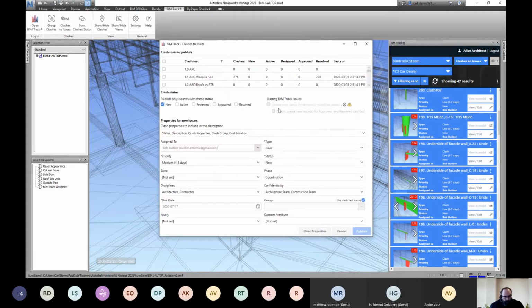The other thing that comes into play is once we've done that, you'll see right here this existing BIM Track issues. If I come back next week and rerun that clash test, instead of 36 new, it's now 10 active and 26 approved, and my same 79 resolved. But when I push this through, as soon as something is marked as approved or resolved, it's going to update the status here inside of the workflow. So it's going to mark it closed, and I don't have to do that. So if we automatically create issues based off of the clashes to issues, we can automatically close them based on clashes to issues.